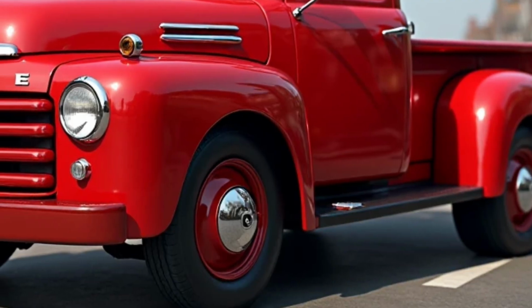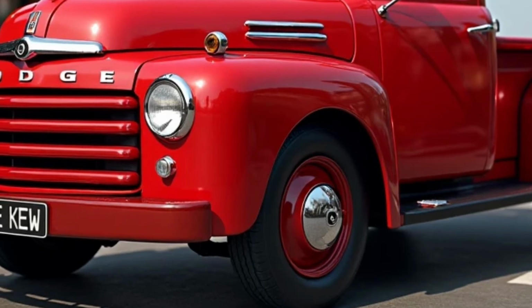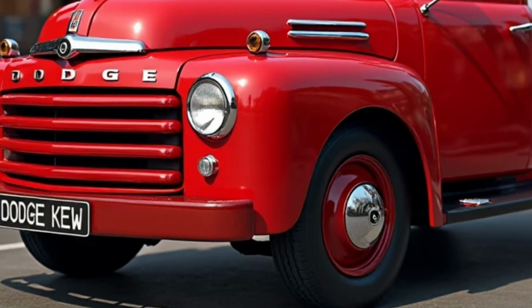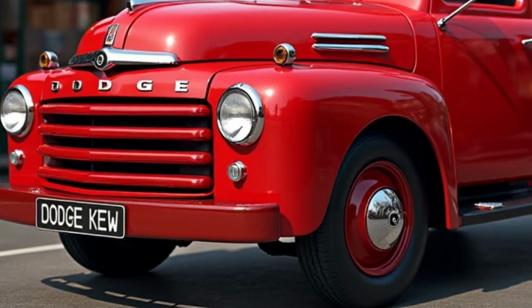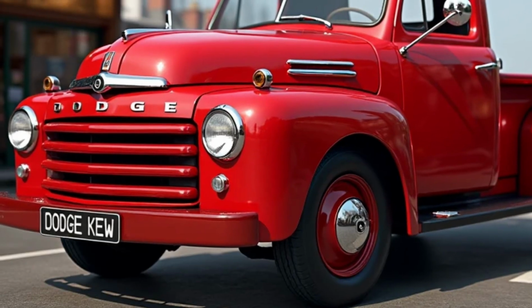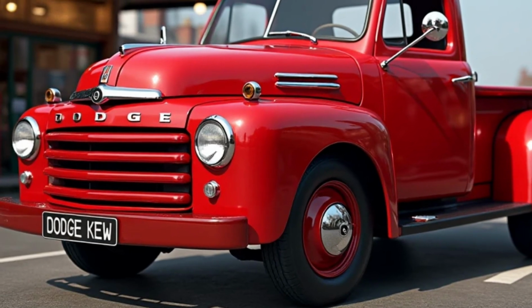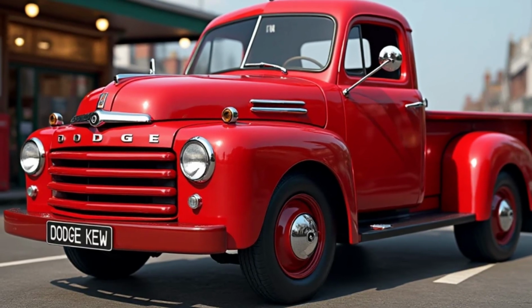The Q moniker comes from the location of its manufacturing plant, and these trucks were commonly seen transporting goods across the UK and abroad, becoming a trusted name among fleet operators for their toughness and dependable performance. With its classic rounded fenders, split windshield, and unmistakable vertical bar grille, the Dodge 100 Q had a rugged yet charming design that's now considered iconic in vintage truck circles.